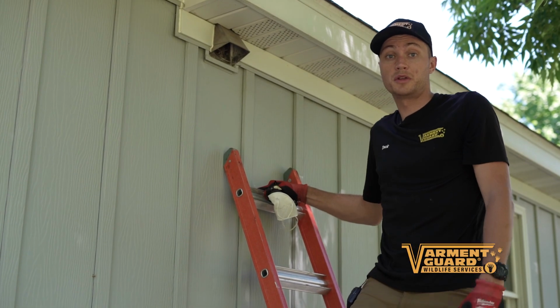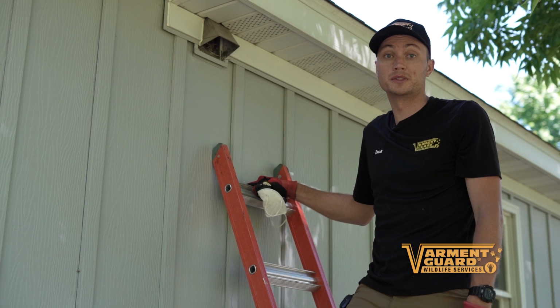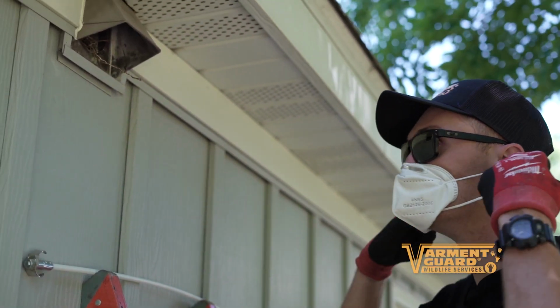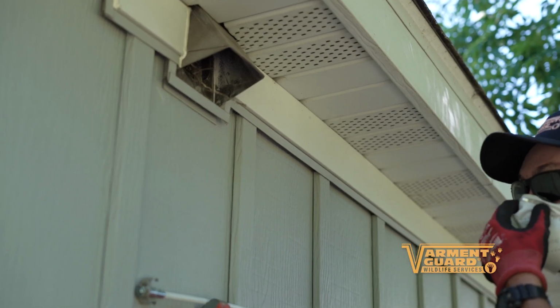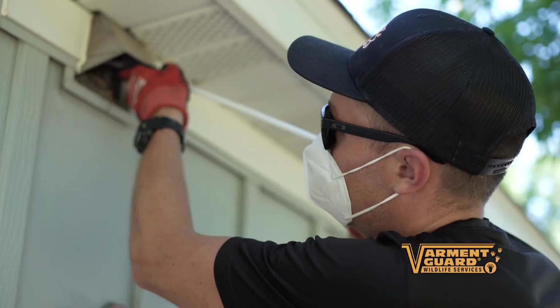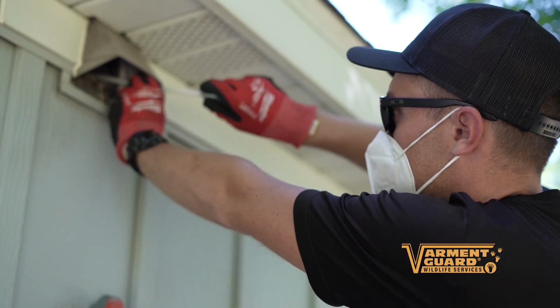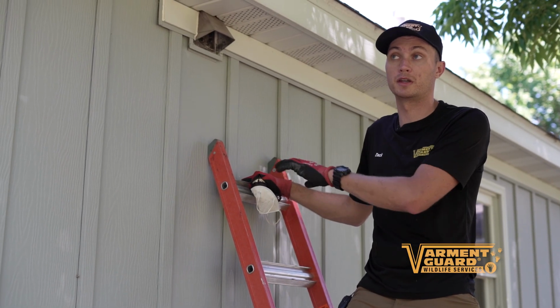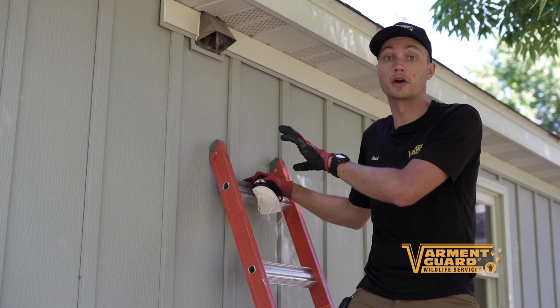So anytime you're dealing with birds or their nesting material, it's important to remember that they carry a lot of different diseases. With that being said, you're going to want to make sure you take the proper safety precautions and wear some safety gear while you're dealing with their nests. For example, this one probably runs right to a bathroom fan inside the house, so these same contaminants can travel back and forth throughout that vent. I mean, this does go into the interior of your home.